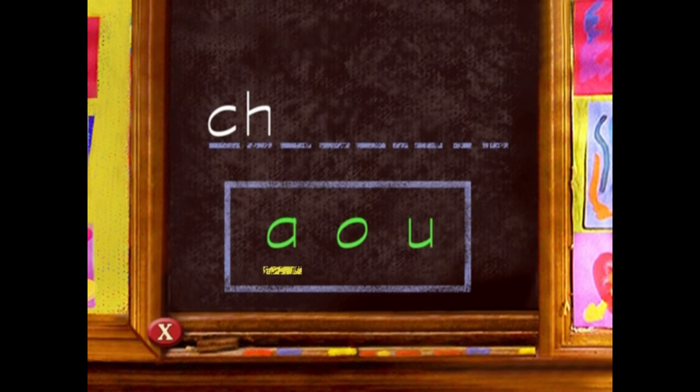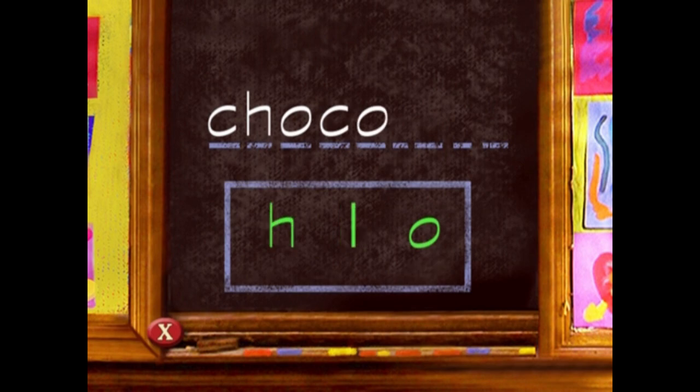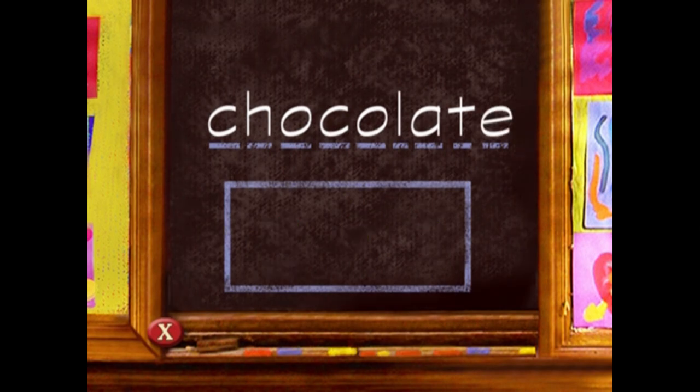You're good at this! Here comes the next word. Ready? Spell chocolate. Chocolate. C. H. O. C. O. L. A. T. E. Chocolate! Fantastic! Matilda and Miss Honey both loved chocolate.